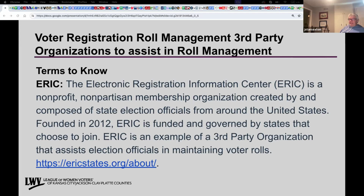Now, at this part of the presentation, we're going to shift gears a bit to talk about voter registration roll management by third-party organizations to assist. I've already mentioned the cross-check system that Kansas had enacted back in the 90s, and I've already mentioned ERIC. ERIC is the Electronic Registration Information Center.